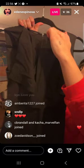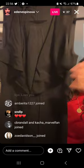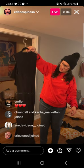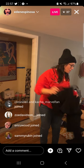This is the front. It's sheer in a V all the way down with these little moments. This is the coolest. It's a mini skirt. And then this overlay. So it's so cute. Size 6. Jumpsuit.